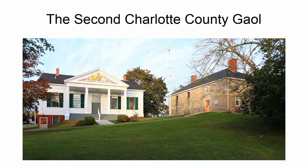The next prison, now known as the Old Jail, was constructed in an attempt to correct all that was wrong about the previous one. It was built in 1832 on Frederick Street in St. Andrews at the cost of £3,393, a very large sum for the time.